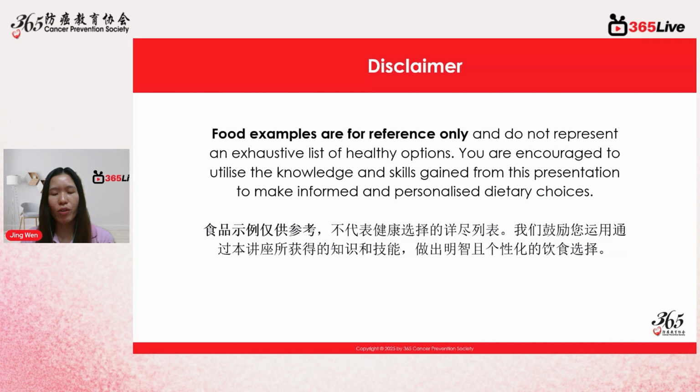Before I start with my main topic today, I would like to give a disclaimer, because later in some parts of my slides I'll be showing some food products and food brands. Do take note that all these examples are for reference only and don't mean that you or your family member must go for this option.